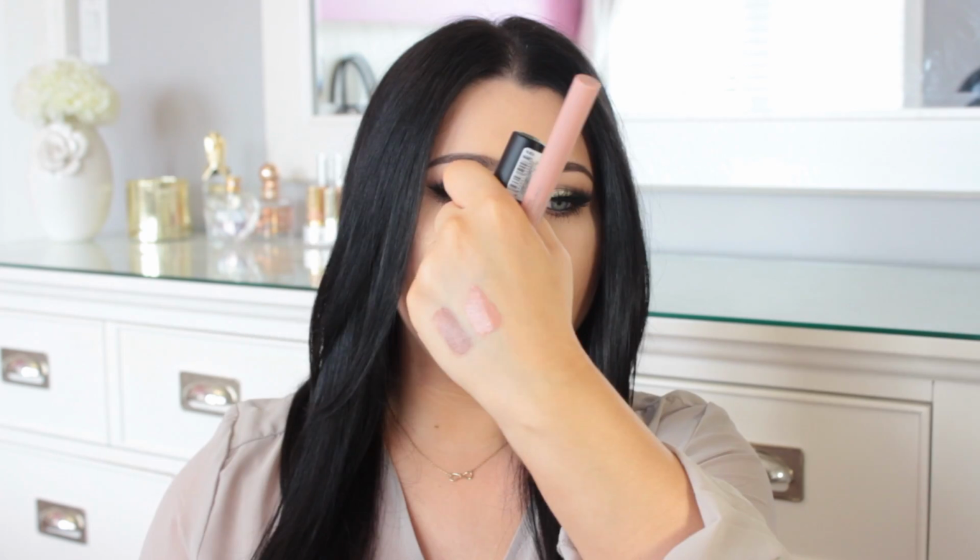Then the next one that I have to share with you guys is the Makeup Forever Aqua Rouge Waterproof Liquid Lip Color. And this one is in the shade number 1. It's just that beautiful gray beige shade that I'm obsessed with, and it just reminds me a lot of Lime Crime's Cashmere, and it's just beautiful.